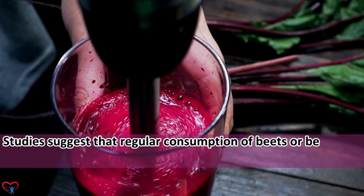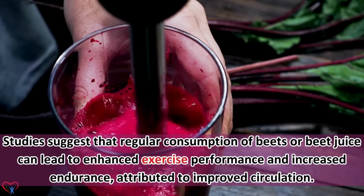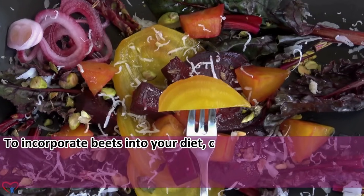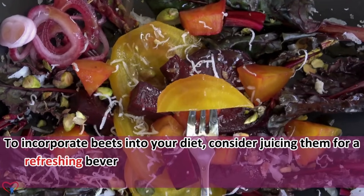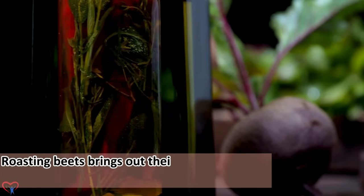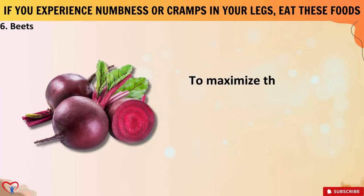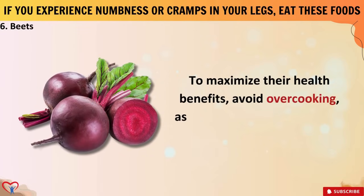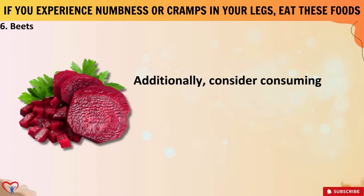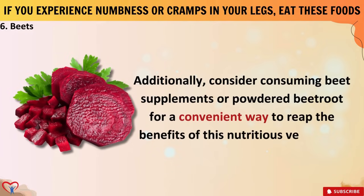Studies suggest that regular consumption of beets or beet juice can lead to enhanced exercise performance and increased endurance, attributed to improved circulation. To incorporate beets into your diet, consider juicing them for a refreshing beverage or adding them to salads, soups, or smoothies. Roasting beets brings out their natural sweetness, making them a delicious addition to various dishes. To maximize their health benefits, avoid overcooking, as excessive heat can degrade some of the nutrients. Additionally, consider consuming beet supplements or powdered beetroot for a convenient way to reap the benefits of this nutritious vegetable.